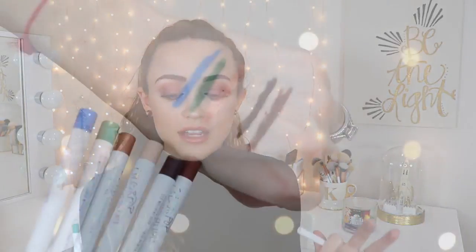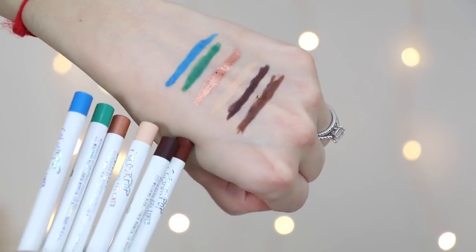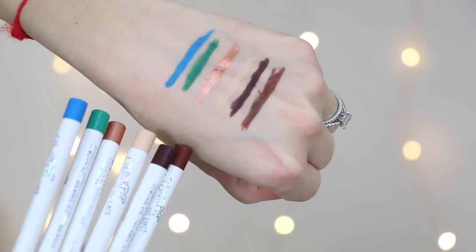This one is in the shade Bee Sting, and it is the most intense, most eye-catching blue ever. They seriously stay on my waterline. They don't go anywhere. They're amazing. Oh, gosh, I don't think I've ever said that word. But anyway, I love their eyeliners.